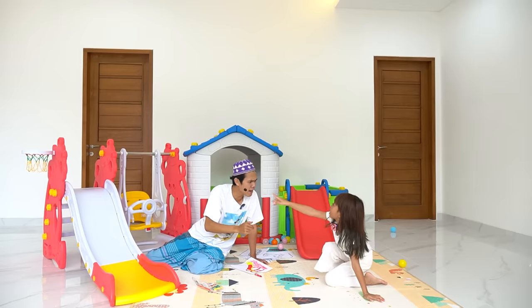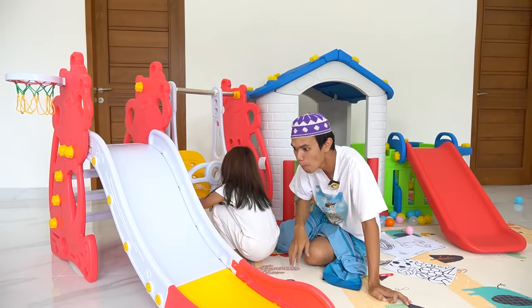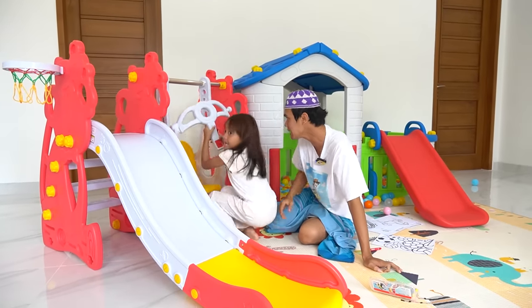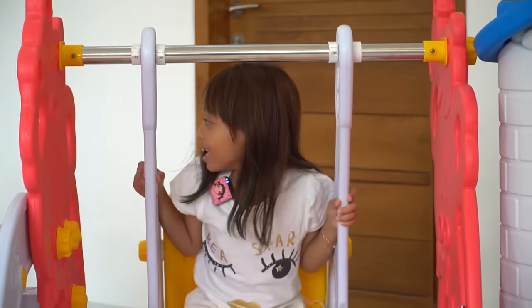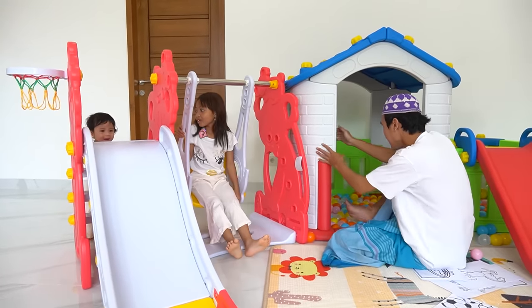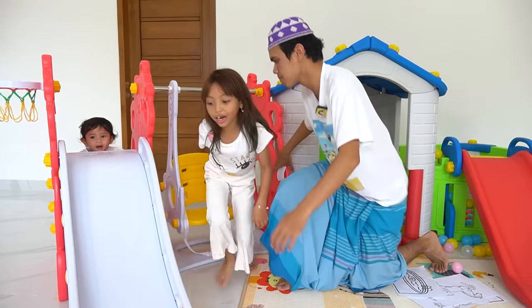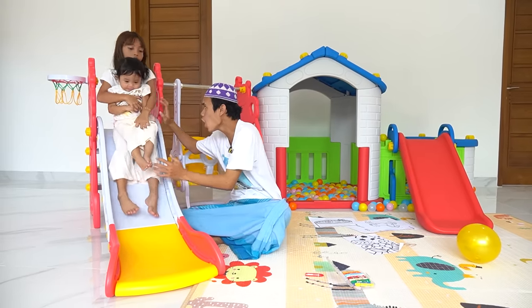Look behind you. What? It's behind you. The slide appeared. Pell, I want to try this. 1, 2, 3. Wow, Leika, it's so good. Yay, Lexi wants to slide. Lexi, let's slide down with me. 3, 2, 1, go.